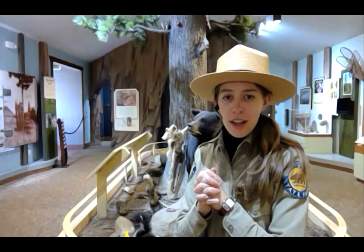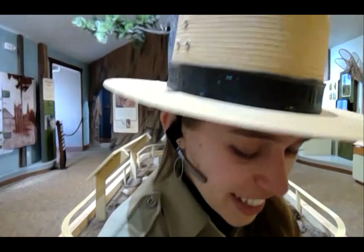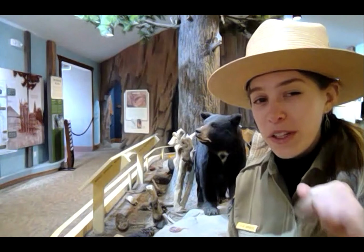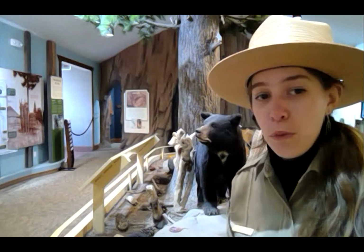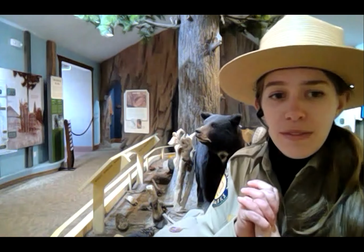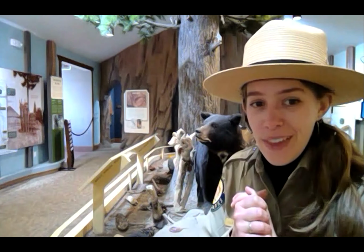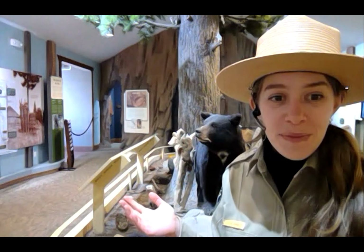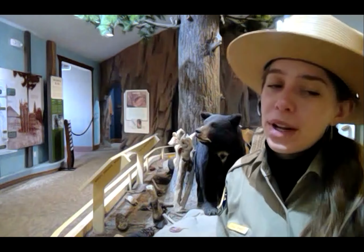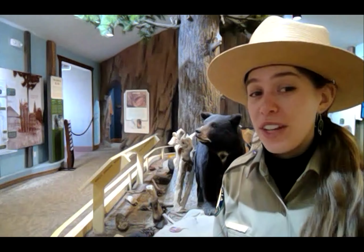So let's talk about some of these animals and their adaptations. I'm going to start with kind of the classic example of adaptations in the wintertime, the bear. Bears are pretty famous for their winter activities or their non-activities. They just sleep in the winter. Now, not all bears sleep the whole winter through, but a lot of them do. And it's called hibernation.